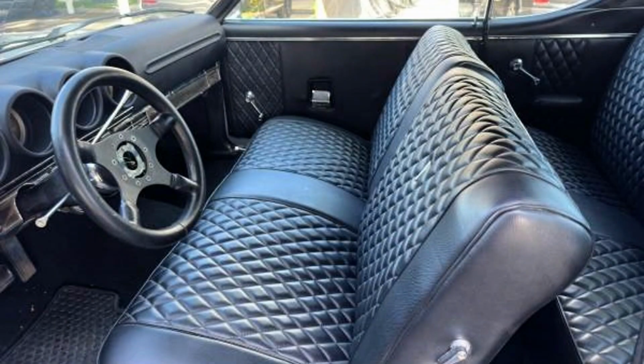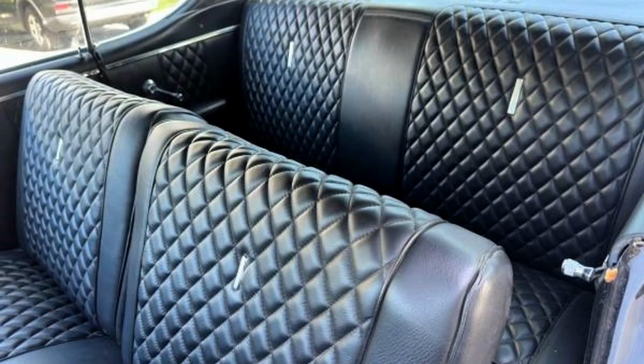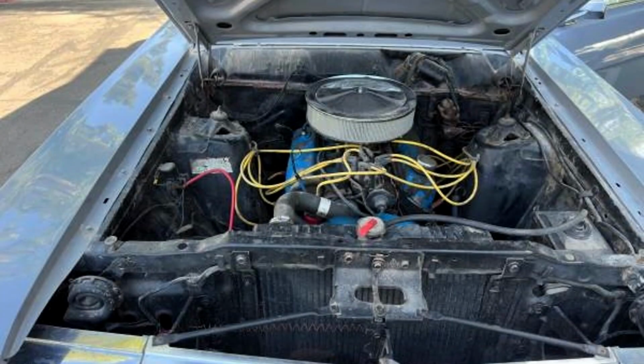With modern BF Goodrich tires and rust-free panels, the car only needs front suspension bushings and shocks to be fully sorted. The odometer has rolled over, but this is a clean California Muscle Lux classic that's easy to own and enjoy.